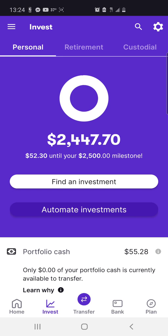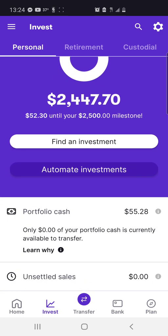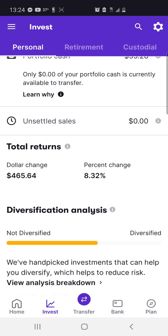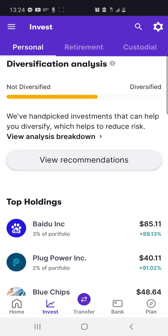This is a Stash account. The personal portfolio is valued at $2,447.70. I have buying power of $55.28. My total gains are $465.64, up 8.32%.